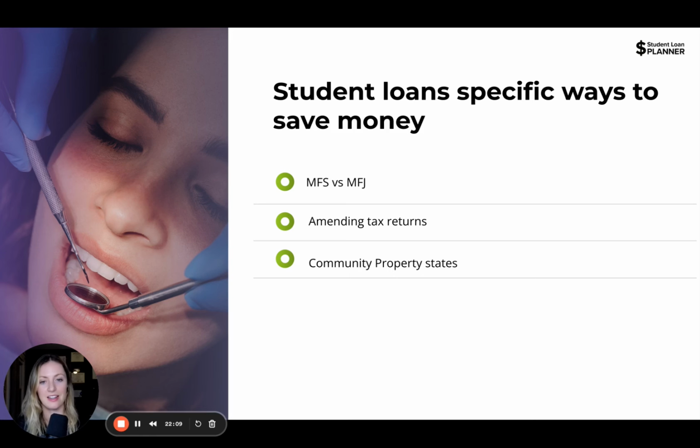Your dentist colleague probably has a different set of facts that goes into their student loan plan, and vice versa. Your plan is not going to look like their plan. It might be similar, might have a similar flavor, but there's a lot of details that go into what makes somebody's student loan plan customized. And a lot of specifics go into how we save you the most money, and that has to do with your financial picture.